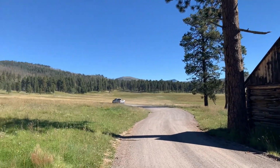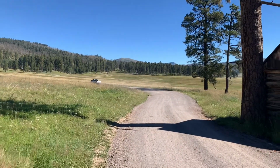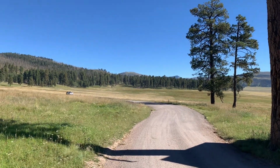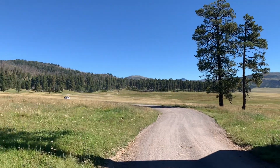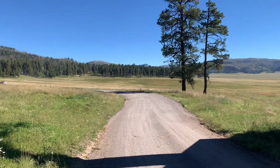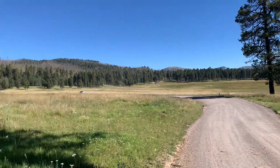So that concludes our walking tour of the cabin district. The gravel road here that you see goes on for about 12 miles. So we're going to drive that and see what there is to see. I'm told there's some hiking trails and some more beautiful country out there, so we'll do that. But this will conclude this video.